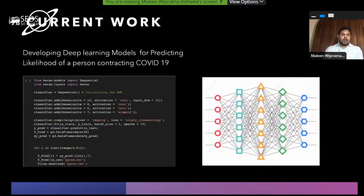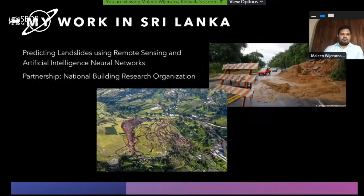I am also working on developing deep learning models for predicting the likelihood of a person contracting COVID-19, which is a side project that I'm doing because I have a lot of interest in coding and AI, artificial intelligence. I was able to create this, I think yesterday, but I think there's a lot of improvements that we can make, and we can even predict people getting COVID-19. Yeah, I know it's not astrobiology or geophysics, but it's an important factor about what I'm developing.